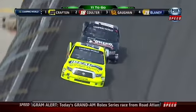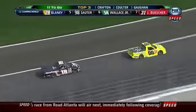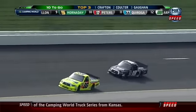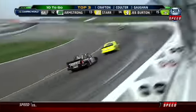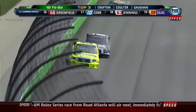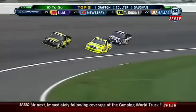Well, it's more than worrying, but here's the deal. If Coulter goes to the bottom and tries to make the move on Crafton, that's going to bring Brendan Gaughan and Ryan Blaney right into the equation. So waiting, being patient, and continuing to try to do it on the outside is probably the smartest thing to do. A young man, 22 years of age, having that savvy and that knowledge of how to make this move is really impressive. He would rather race Matt Crafton by himself than have to worry about Brendan Gaughan and Ryan Blaney.